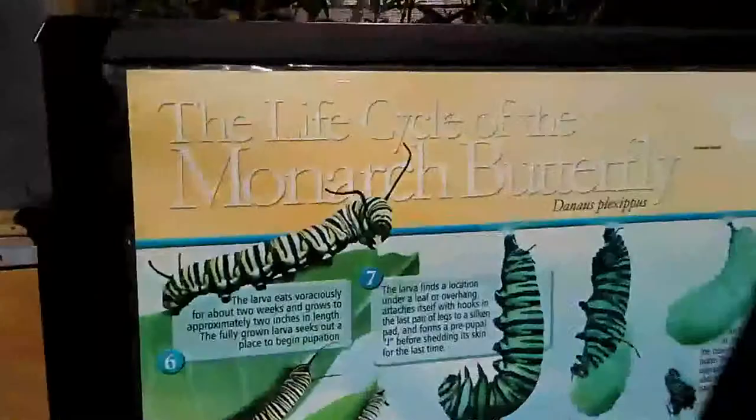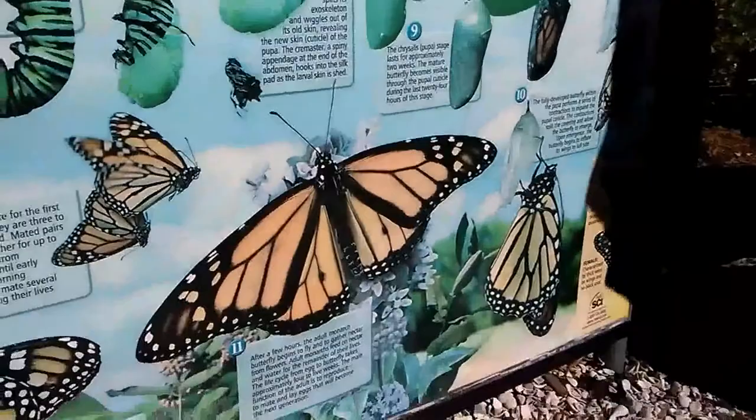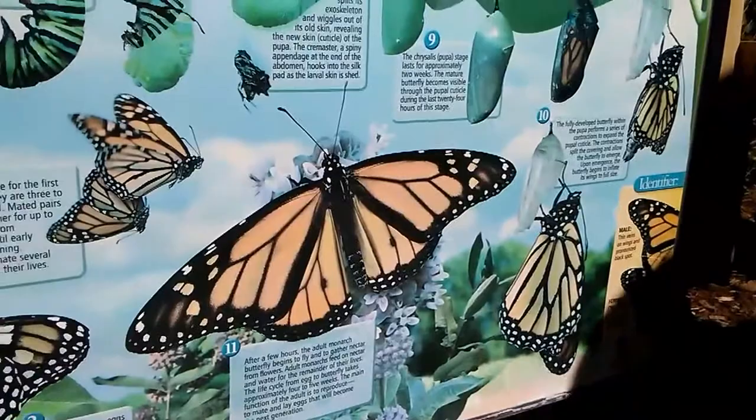Back to the butterfly enclosure. And I forgot to film the sign. Oh, you're fine. Yeah, you're fine. So there's the different stages, from caterpillar to chrysalis, and then they come down to a butterfly. It's very educational here, very cool.